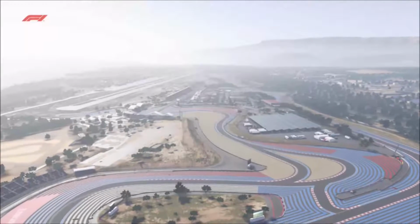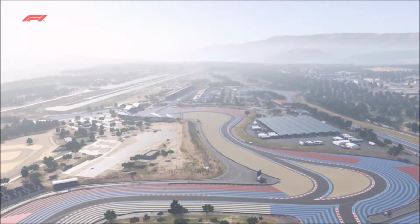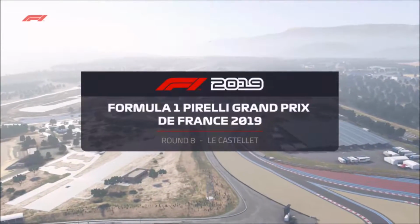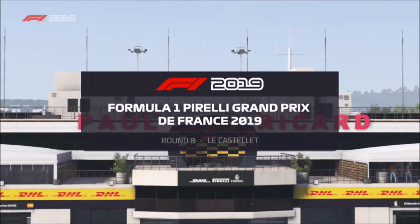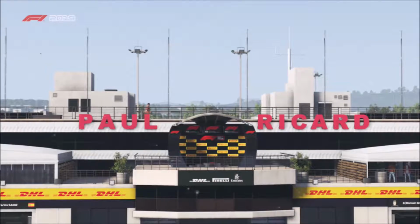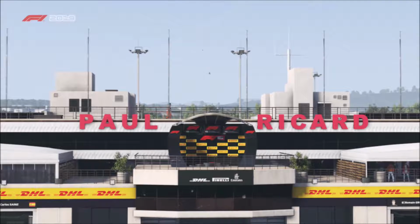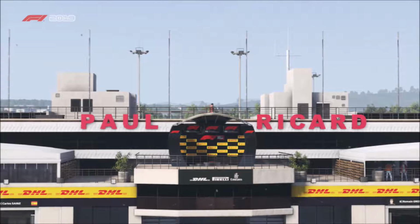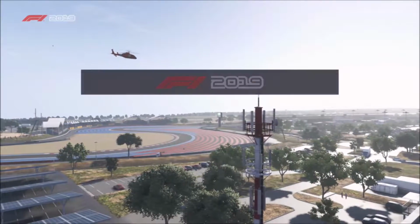Welcome along then to the Circuit Paul Ricard, home of the French Grand Prix, home race of the Renault team, and of course a number of the drivers on the grid as well. Of the 14 races held here up until 1990, 5 were won by a Frenchman, and 4 of those, of course, were Alain Prost. I wonder who'll add their name to that winners list today.